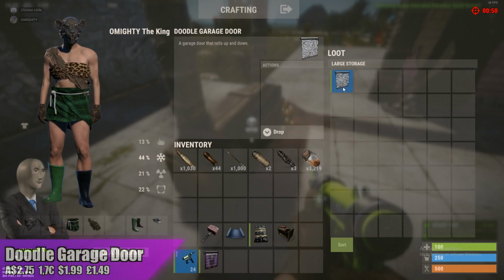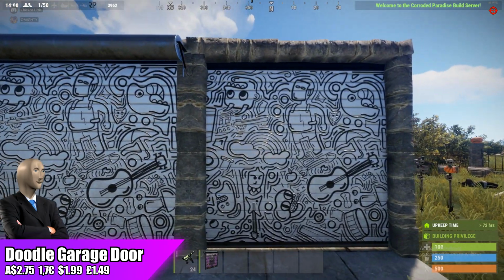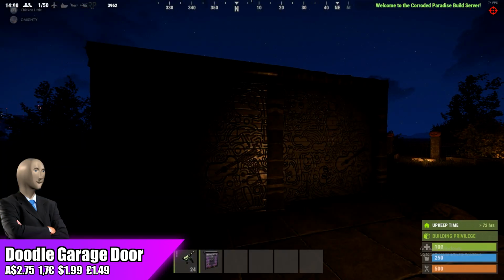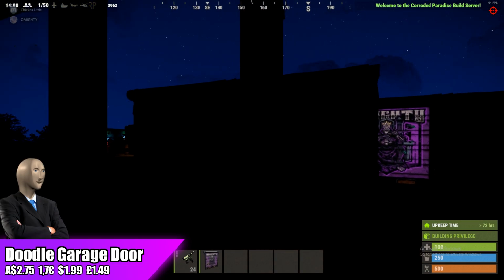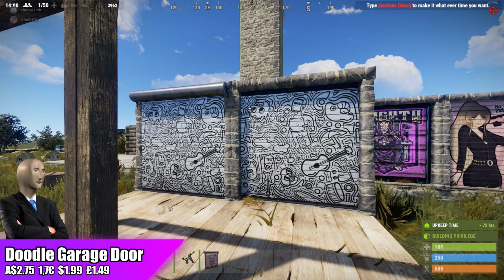Alrighty, moving over to the Doodle Garage Door, going for $2.75, which is the standard store price for deployables like garage doors. Currently, we have around about 1 million garage doors on the community market. We have 7 pages, and the first 2 pages of them are below center store price. So not the best thing for garage door skins, but the Doodle set is quite a popular set.